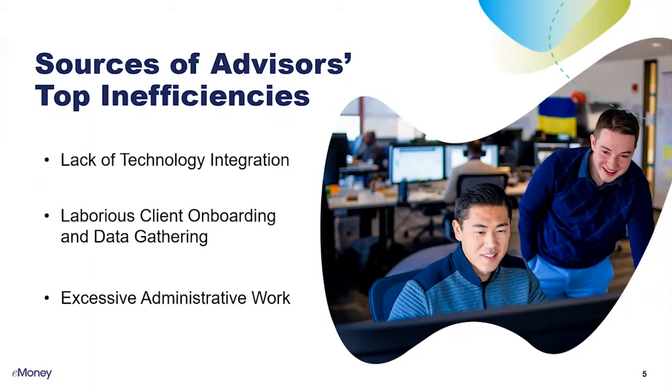and different tools. Poor data flow bogs down the entire planning process because advisors are spending time managing their data as well as actually just entering it instead of doing things that are revenue generating or analyzing that data.